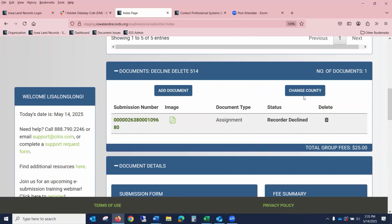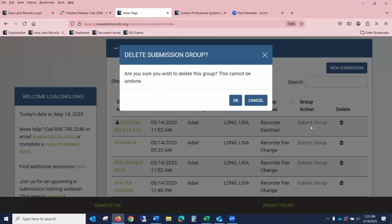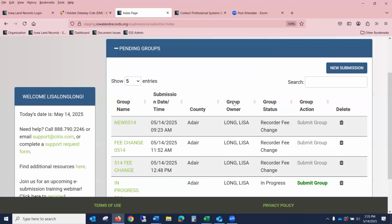But if you really wanted to just start over, even though you don't have to, we can walk you through fixing almost anything. You can delete the group up here by clicking the trash can, and then that group will disappear. I am 100% serious when I say we can help you correct almost anything. What we can't help you correct is if something is recorded in error, or if the fees that you were charged are incorrect. That's something you would need to work with the county on, okay?